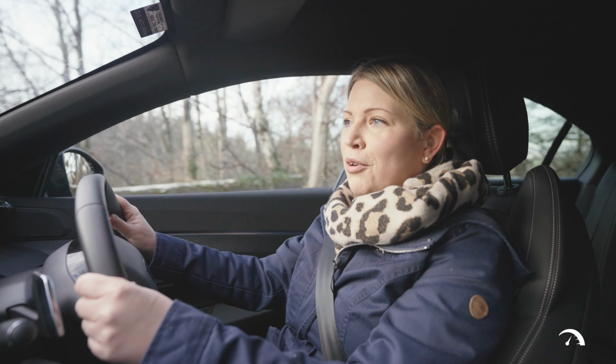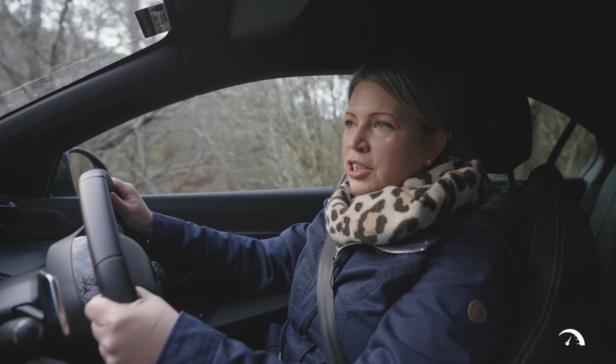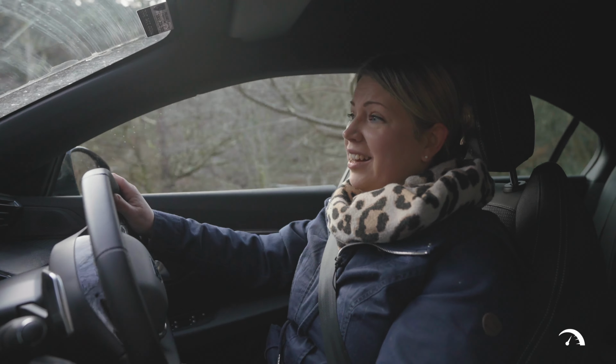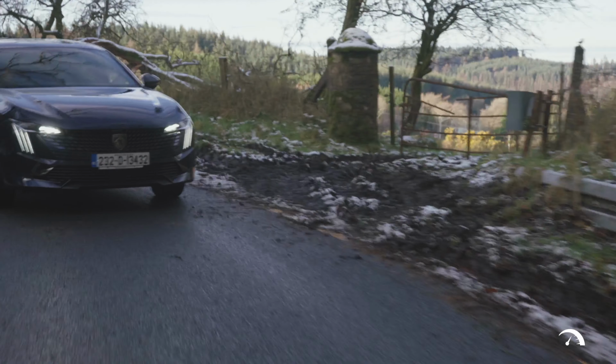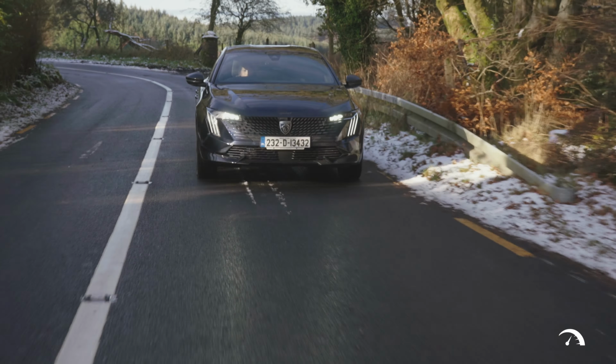Now, the diesel, of course, is just brilliant when it comes to economy. So my average is about 4.9 litres per 100 kilometres. That is really excellent. So it's still hard to beat a good diesel for good fuel efficiency.